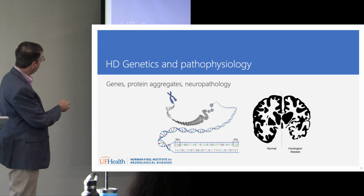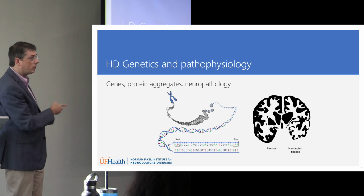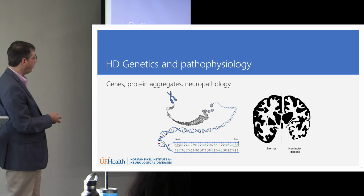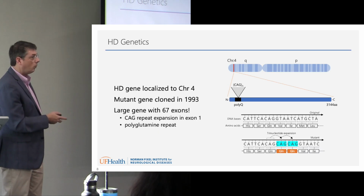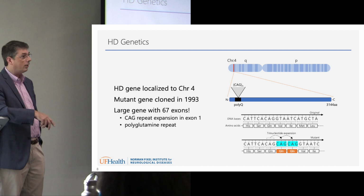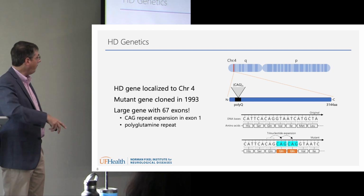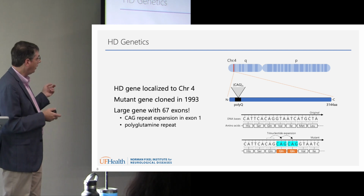So we're going to go from our chromosome all the way to this thing down below, which is our DNA, coded by a 4-letter code. And we're going to talk a little bit about it today. It took a long time, but we now have identified that the gene for Huntington's disease is located on chromosome 4, and it was cloned back in 1993, as I mentioned before.